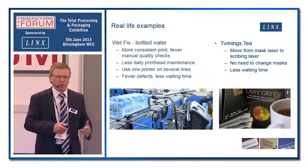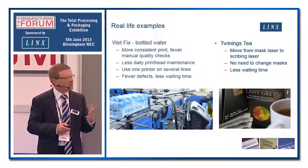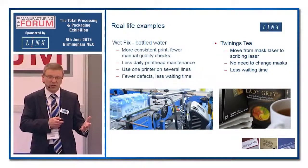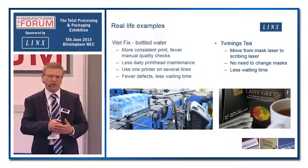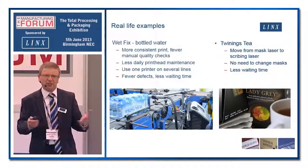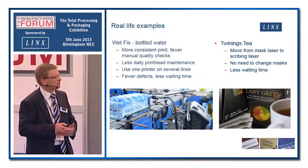Sounds like a really simple change, I know, but in fact we've got other examples in this industry as well, where this has allowed companies to move to more generic packaging as well, because the scribing laser can put more information on whilst it's printing the traceability information that's required. So it's reduced their inventory of different packs and variants of those.